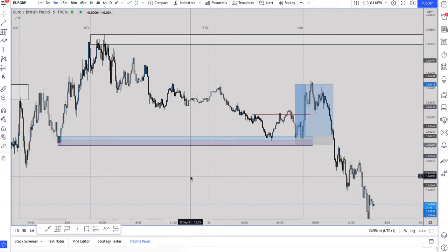So it's been a while since I did an update, so I just wanted to see what's going on in the markets. I've had a lot of people asking about entries on trades that I've posted recently on IG, and I thought I'd go through the 3 trades that I've taken today. I've had 2 wins and 1 loss. So first of all, let's go through this.